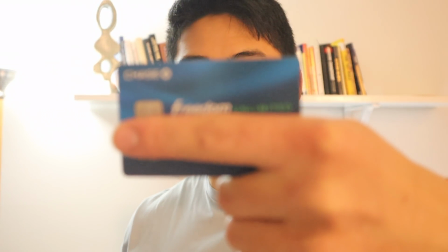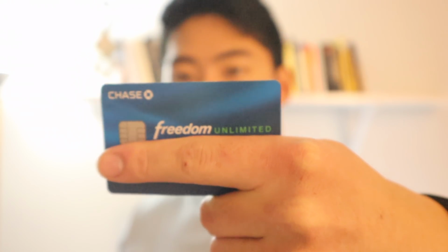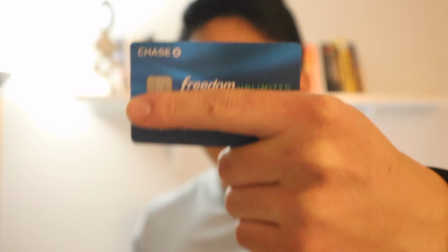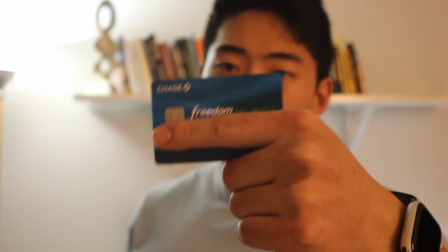So with my Chase Freedom card right here, if the camera zooms in, this is the normal Chase Freedom card. You can see where the font is right there. This is my older card. There's no RFID technology on this, but there's actually a new improved card of this, and it is this one.